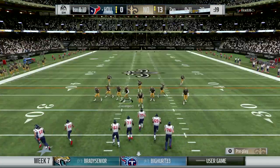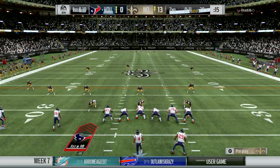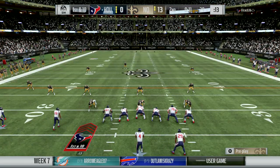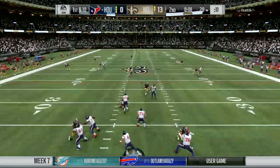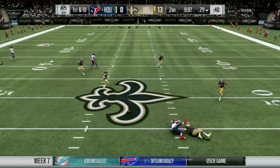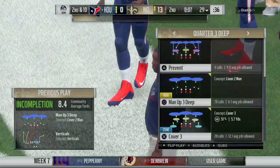Just 11 seconds to go in the half as they have it first and 10. On first and 10, Watson. He couldn't quite hold it. Got hit. Ball pops out. Incomplete.